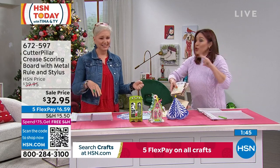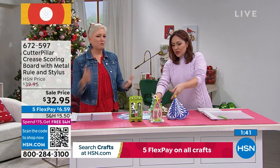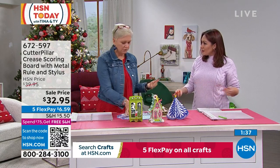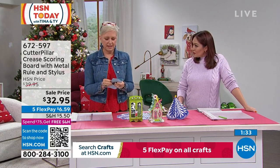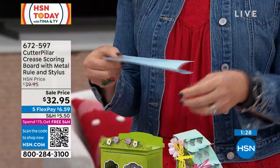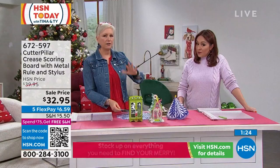You did a lot. Reminder though, lowest price ever at $32.75, and this is the time to get it, right? We're making Christmas gifts, we're making Christmas cards, and even if you're just taking regular cardstock and folding it in half, if you do it like this, it's kind of wonky and it doesn't really look very clean. This is the way you can do your own cardstock, your own card fronts, all that stuff.